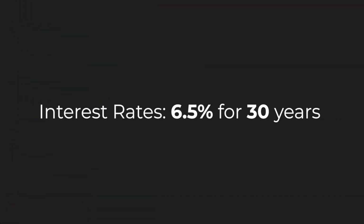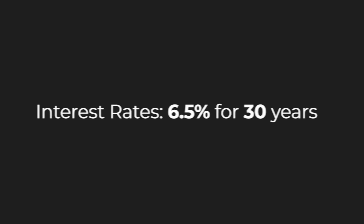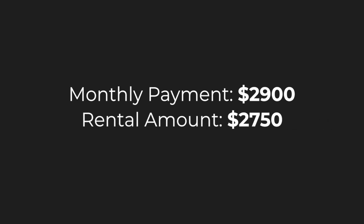Now, in today's market, the interest rates are around 6.5% for a 30-year mortgage. That gives you a monthly payment of $2,900. Well, compared to the rental amount of $2,750, it's only $150 more. Dude, this is a no-brainer, right? You should totally buy the house because that house is yours free and clear when you're done. Well, the house is still winning here. But let's dig into it a little bit deeper.